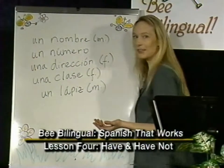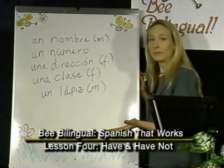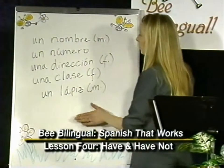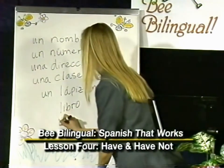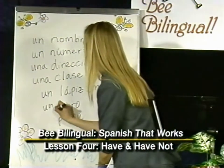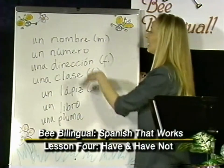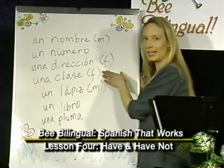It's one of the most challenging things for English speakers because in English, people have gender and objects are it. But in Spanish, no. Book, well, where's book? We'll put book and pen back. Un libro, una pluma. Book is a he, and pen is a she. Number is a he, and class is a she.